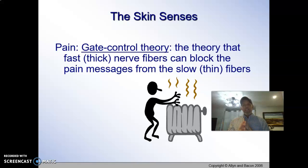However, the idea of gate control is that the body is saying which messages they're going to let go through. If you start rubbing your hand after hitting it on a desk, you're activating those thicker nerve fibers, and the body is more receptive to those. And so you can actually kind of block the gate of those thinner fibers. It's not really a gate structurally, but it's the concept of what the body is going to let through to the brain. And the thick fibers will always win over the thinner fibers.